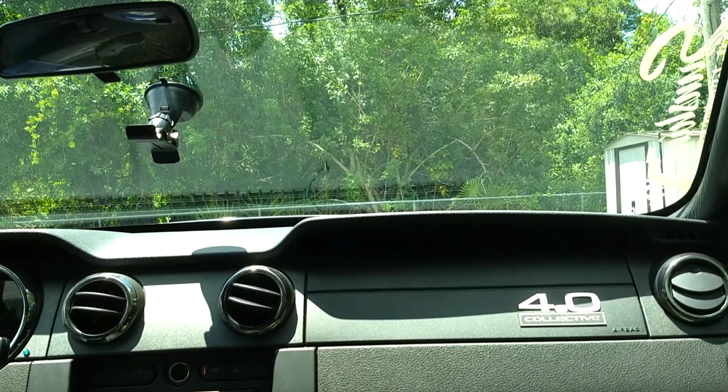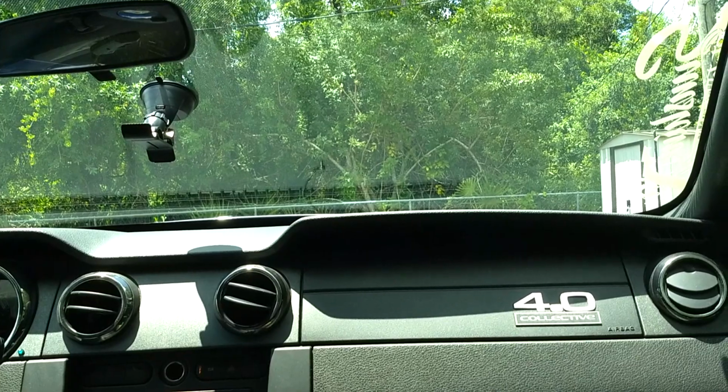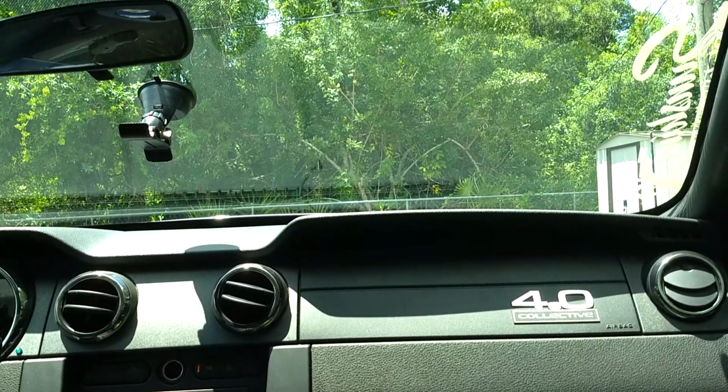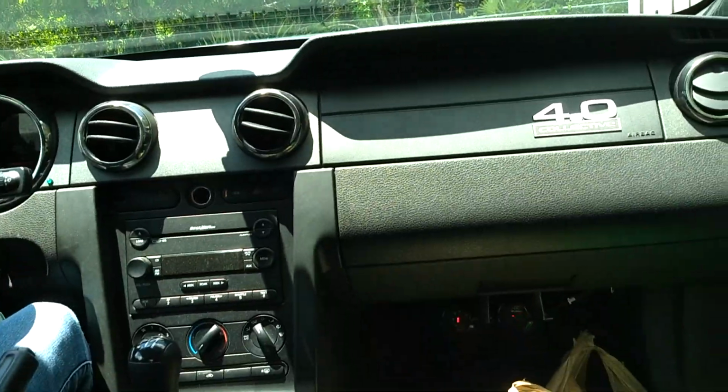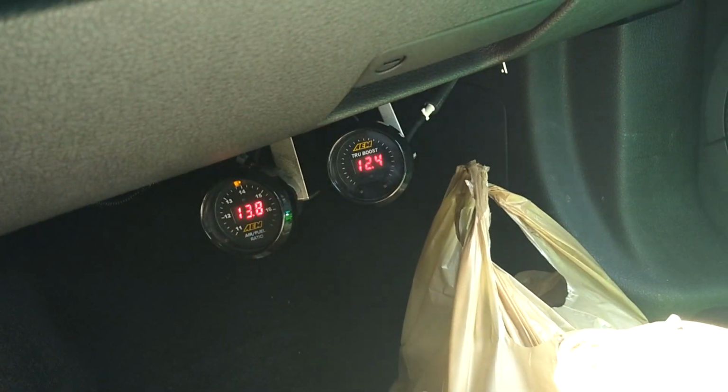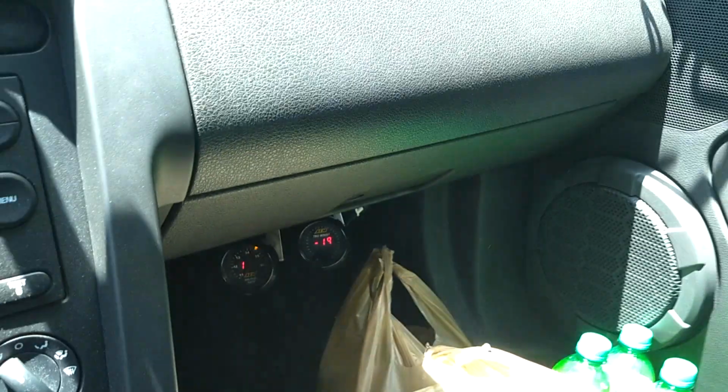Now it's time to find out if the camera mounts in here. Oh, you know what? One thing we'll do here before I shut the car off, because I didn't do it the last time I took a video, is we'll check the peak boost. Alright, so I hit 12.5 pounds boost.